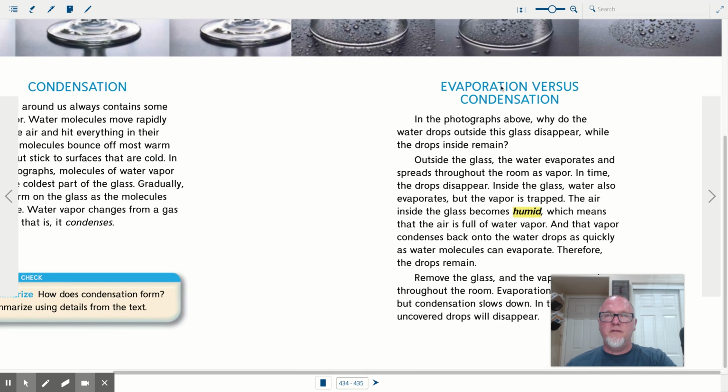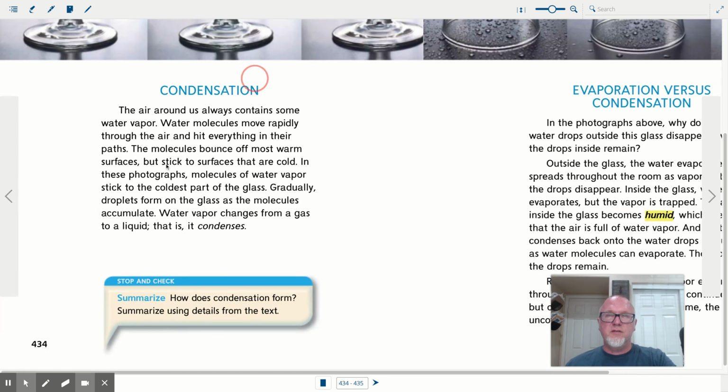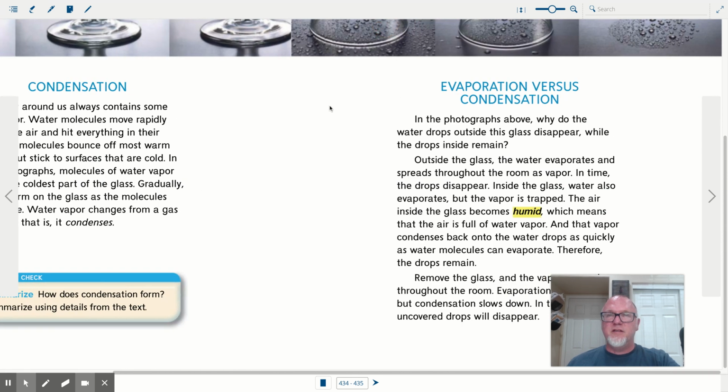We're going to read about evaporation versus condensation. And over here, we're just going to read about condensation. So we've heard a little bit about evaporation already, which is the water going into little tiny vapor molecules and going into the air. Now condensation is going to be a little bit different, and then the next page will explain the difference.